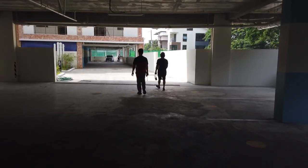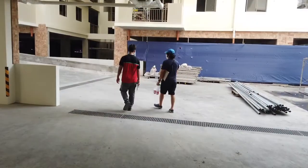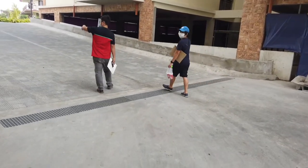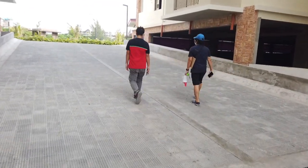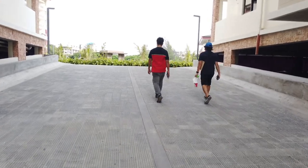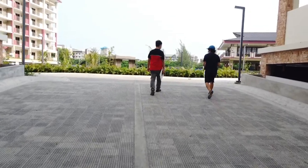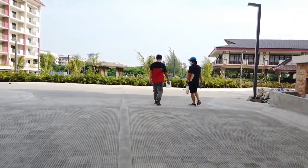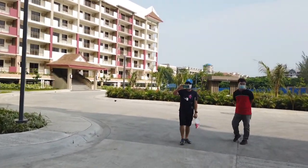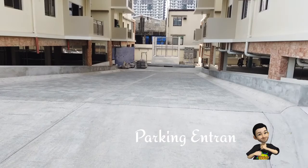And we're going to the entrance. Actually, we just walked out of the building to see how you would get into the parking area, because you could pass through the parking of the next building going to the parking of the Bengalin building where we went earlier. So even the parking area is quite spacious. I don't think you will have difficulty even if two cars would be passing through.